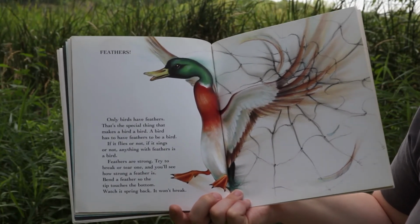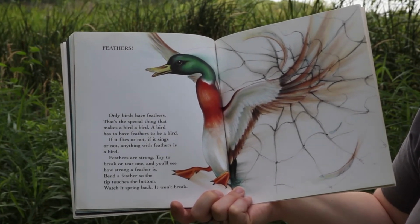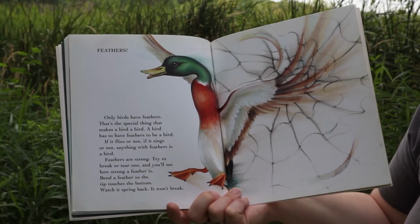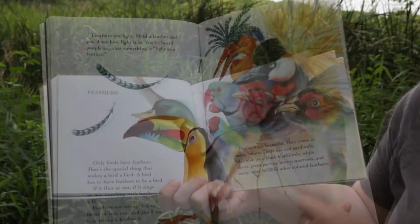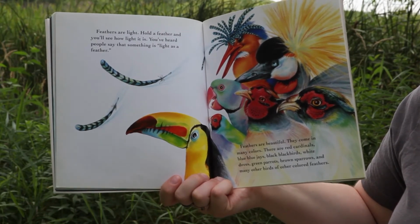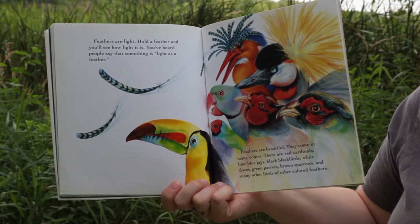Feathers are strong. Try to break or tear one, and you'll see how strong a feather is. Bend a feather so the tip touches the bottom. Watch it spring back. It won't break. Feathers are light. Hold a feather and you'll see how light it is. You've heard people say something is light as a feather.